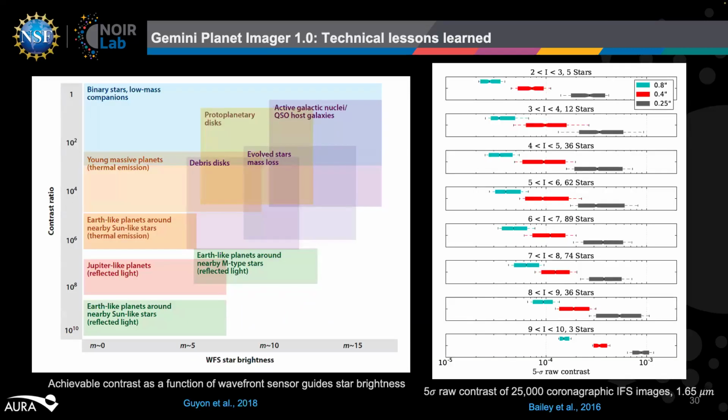So this was what GPI achieved scientifically, but they were also able to use the telemetry of the GPI instrument to understand the technological limits of high contrast imaging instruments. On the left side is a plot by Olivier Guillaume, where you see the contrast versus the wavefront sensor guide star magnitude. In extreme AO, your science star is your wavefront sensor guide star as well.